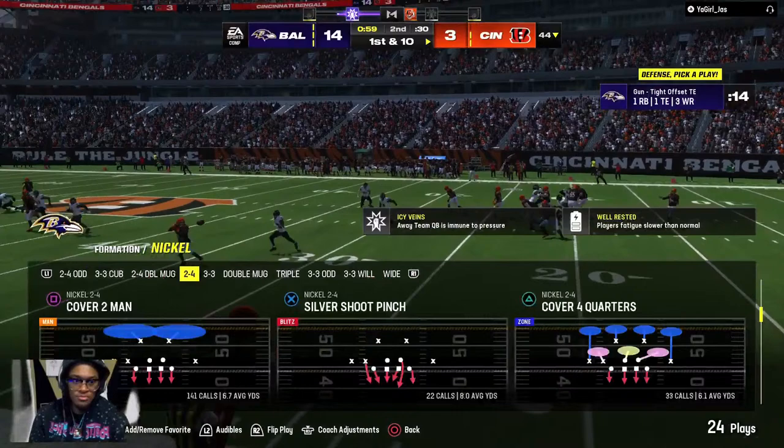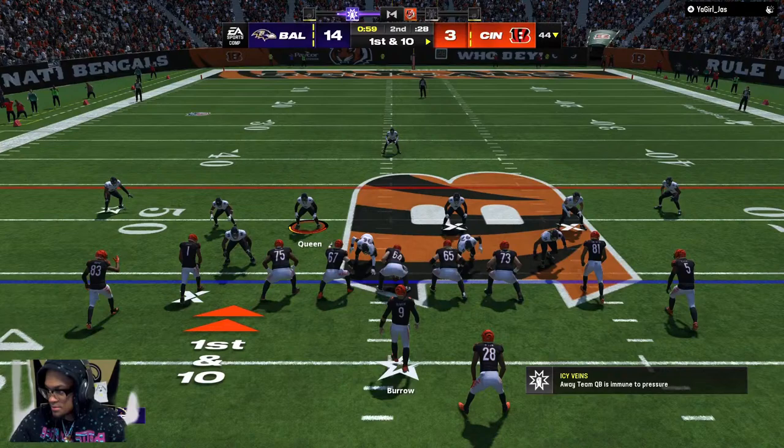Who's on Boyd, man? Somebody tell me who's on Boyd. You'd love to get this back to a one-score game if you can. And that's good work there to get some yardage and pick up the first down.